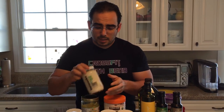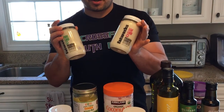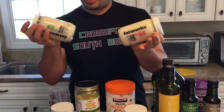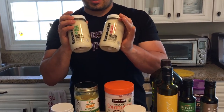So there are two types. There's pure lard and then there's leaf lard. Leaf lard is just fat from around the kidneys. It's used a lot in French cooking. It's got a kind of unique flavor, and pure lard is just back fat. Really, either one's going to be fine. You can render this yourself at home, but if you don't want to make it, you can get it from this company called Fatworks that makes really, really good quality lard from pasture-raised animals and from a very good source.